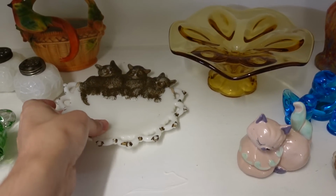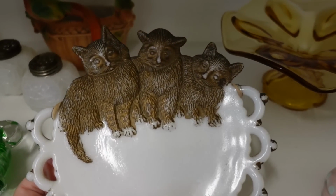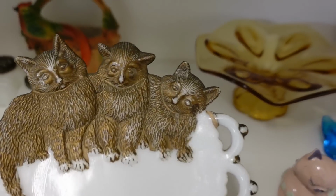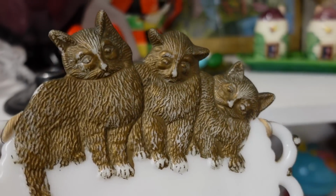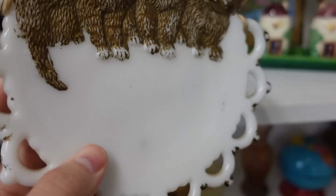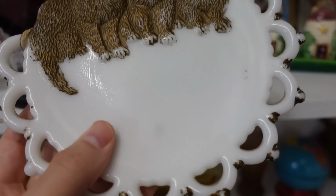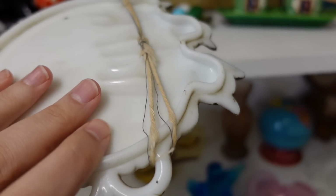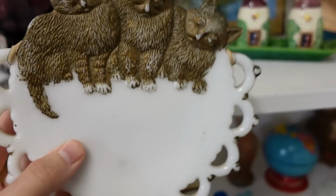Another piece of milk glass we have is this cat plate. These are very popular. This one has a lot more coloring on it than most. So you've got a lot of that gold still. Only thing missing is maybe some flowers painted on the smooth part of the plate here. And yeah, you can hang this kind of like what they did, like that, right on your wall.